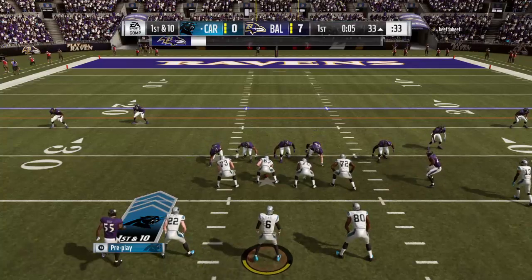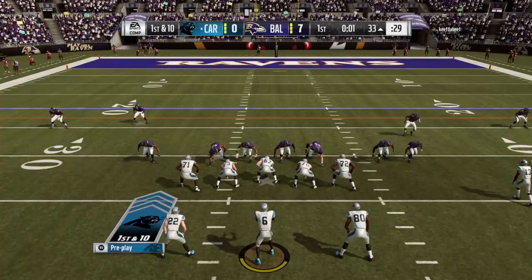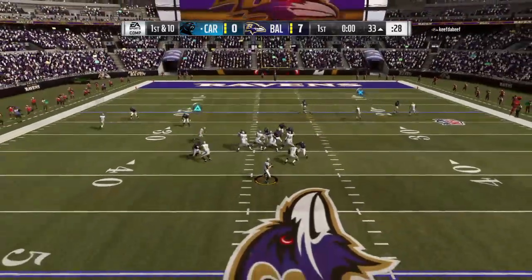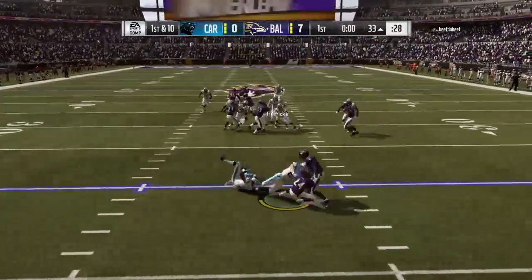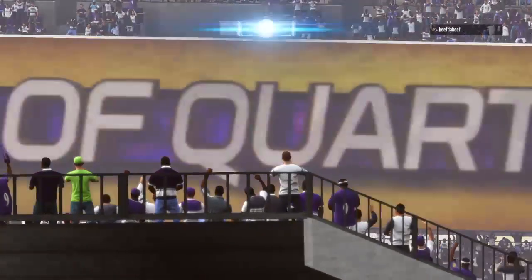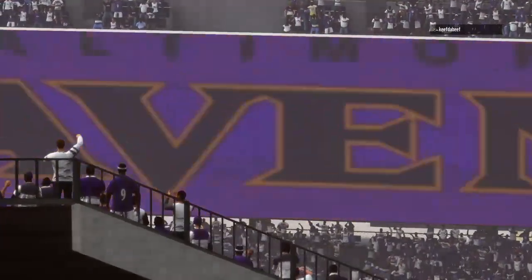Well, partner, I'm not sure how this drive's going to end, but how about the way they flip field position there? A nice attacking play that picked up a heck of a chunk of yardage. They're going to look to throw. And he will be brought down, but he's got the interception on the final play of this first quarter.